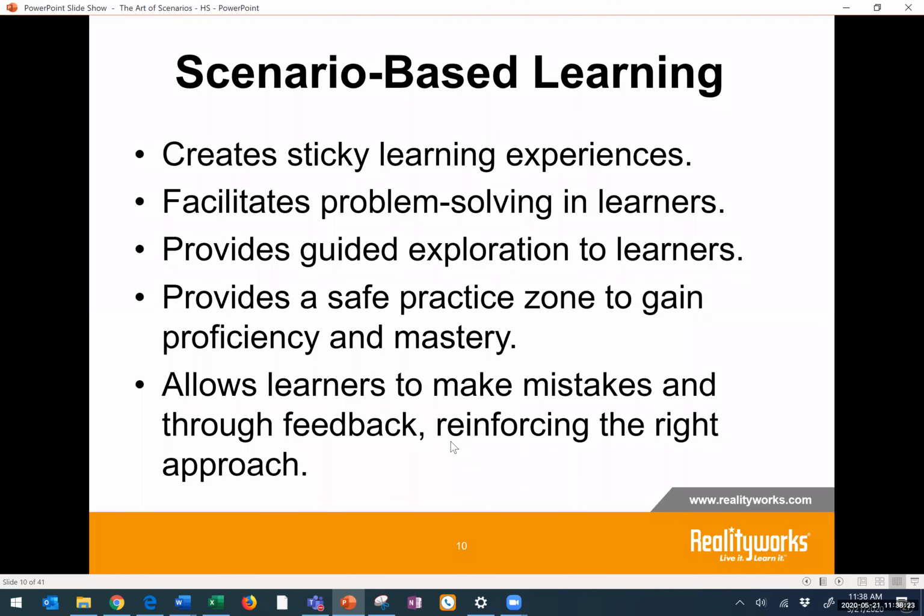All right, so scenario-based learning. There are so many different benefits to scenario-based learning, whether it be for technical skills or soft skills. First of all, scenario-based learning creates sticky learning environments, what that student is really going to remember about that learning experience. It facilitates problem solving within learners, putting the students in new and different situations. It provides guided exploration to learners, giving students explicit and thoughtful critical thinking opportunities.